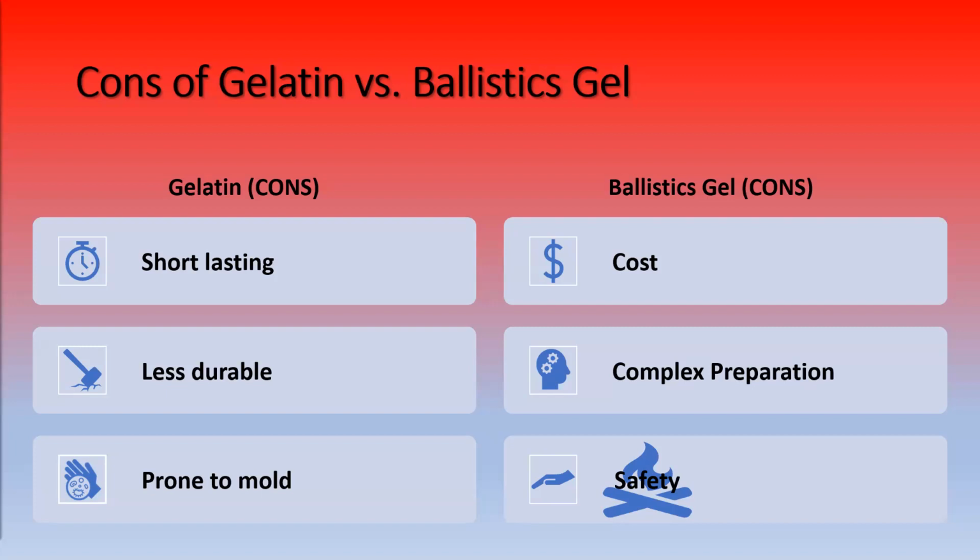And the other thing is, because gelatin is still a food product, it can be prone to mold. So even though you can keep it in the fridge for a couple of days, and I've kept it for like a week, longer than that, sometimes you're more prone to mold.